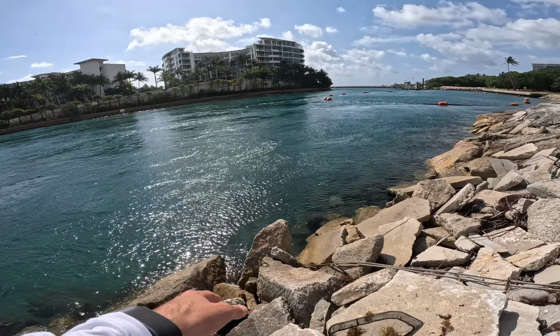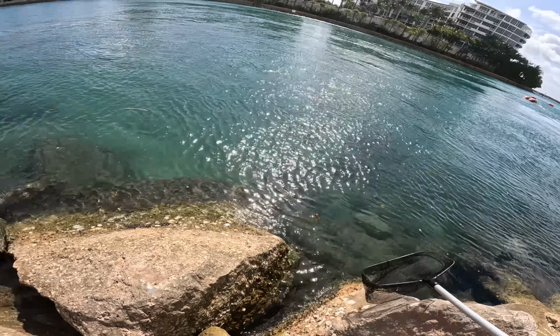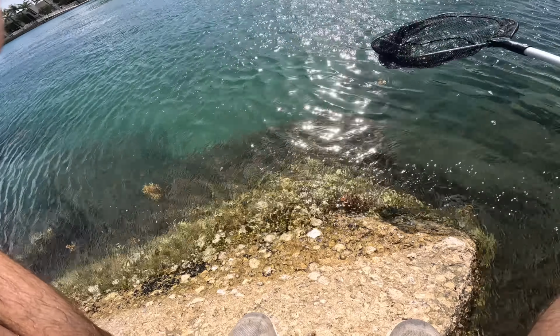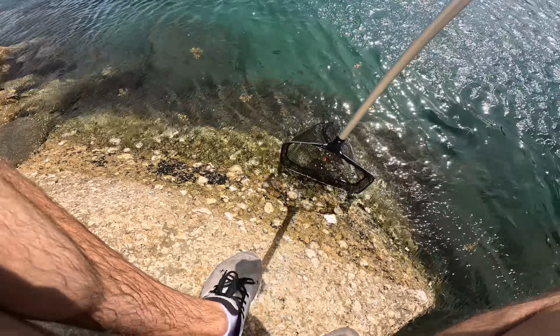Now I'm coming down to check this seaweed here, and I see a monster crab on this one already. I don't even have to scoop it up to know. I don't know if you guys can see, right on this brown one here, there's a much bigger crab on this one. So watch this right here. Just gonna scoop him up. You guys are gonna see him. Scoop him up.